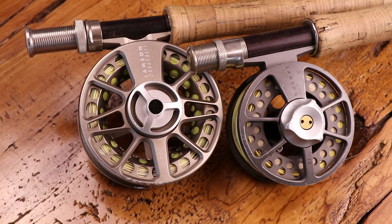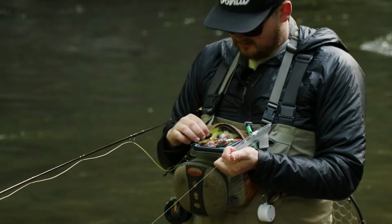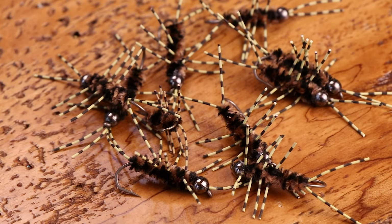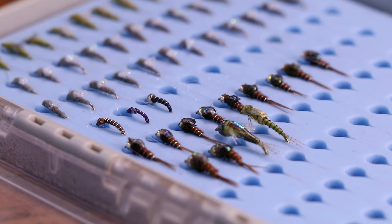to 5x tippet. This section is stocked periodically and the fish are not picky, but will eat close to those times. Typically they'll readily eat a San Juan worm, an egg fly, a Pat's rubber legs, or really any other nymph that's size 12 to 16. If it has been a while since it was last stocked, the fish may start to get picky and start to key into smaller size 14 to 18 nymphs.